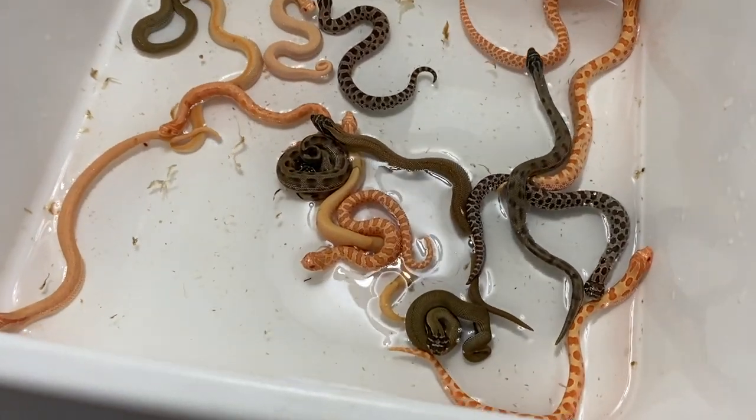That actually took an extra 3 days, and on that third day before we put them in, we decided to give them a little bit of a soak so they could chug some water and also help those that didn't shed yet actually go into shed. So let's check it out. It's their first bath time.